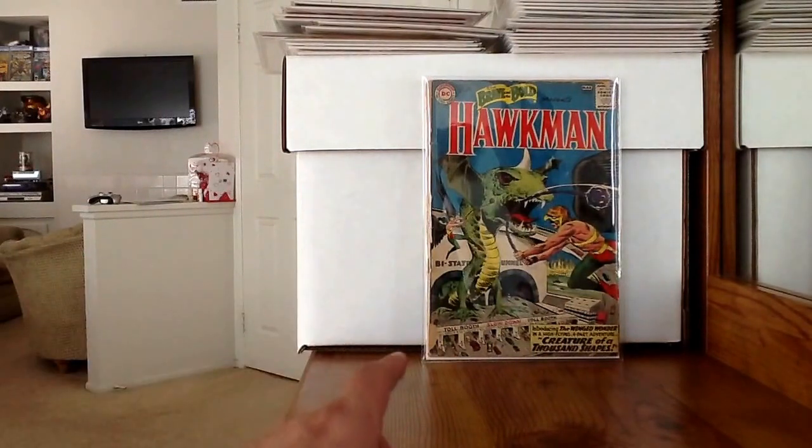But I got it. If you watched my past videos, where I picked up my Hulk 180, I went back and he had another set, and I found this in his long box, and I got a real good deal. I got it for like 25 bucks, so real happy to have it. And I know even in this grade, this book sells well over 100 on eBay, easy. So if I ever decided I want to sell, I know I'd make more than what I paid for it.